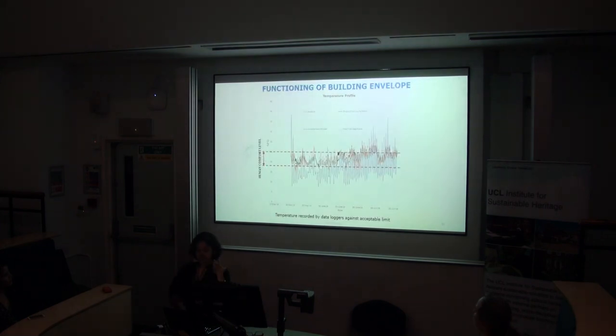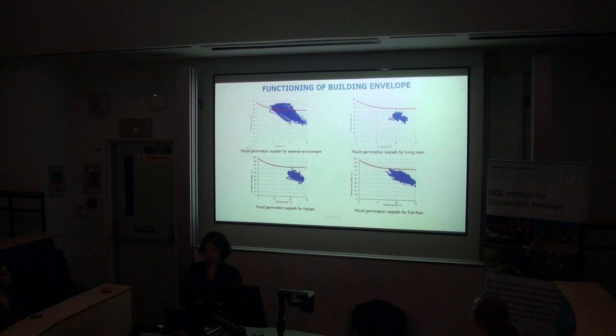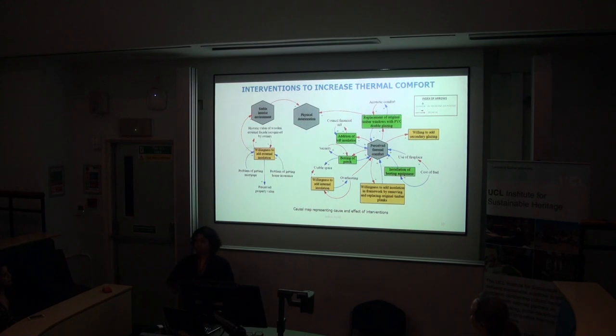And then when I was studying the building, this is the temperature and humidity profile. I did the mold germination isopleths, and these are the thermal images, and I found that there was nothing wrong with that house. It was perfectly all right.